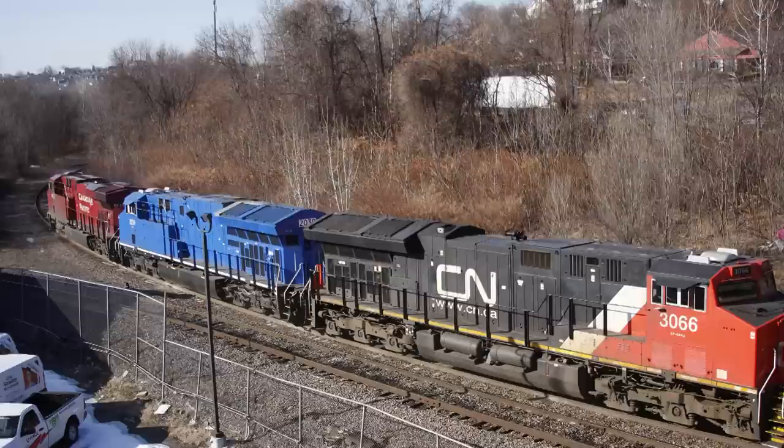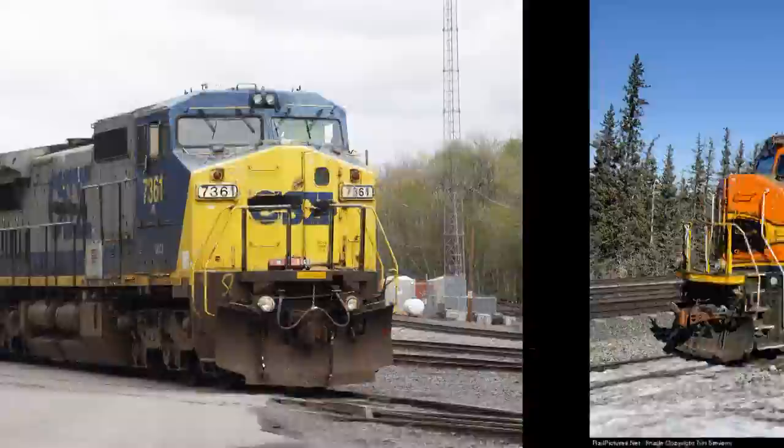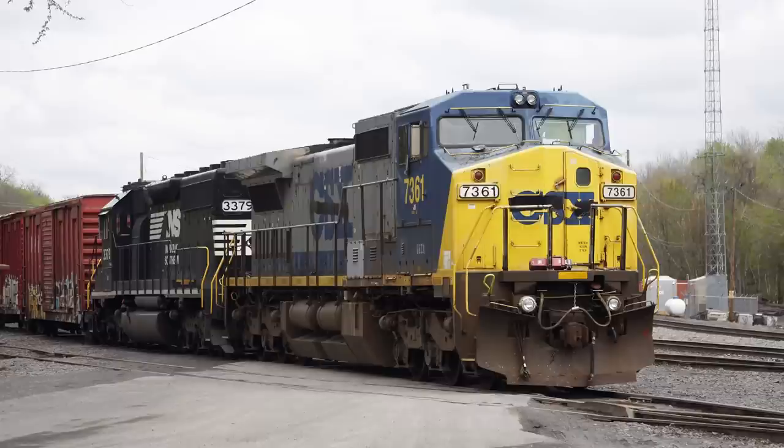Leased units on CN in 2017 and 2018 included ES44 ACs from City Rail, ex-Santa Fe SD75Ms from Progress Rail, and former CSX 840CWs from GE's Capital Leasing, otherwise known as GECX. NS took things a little further.